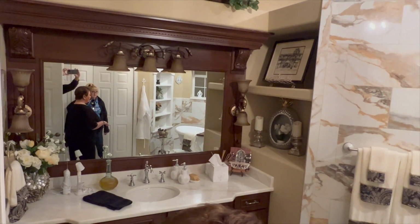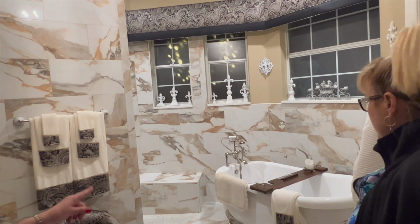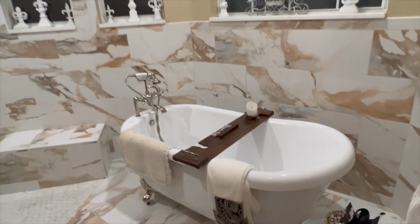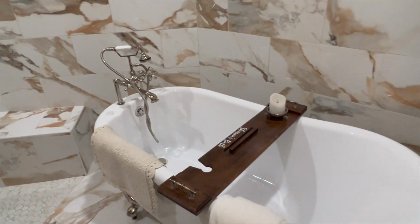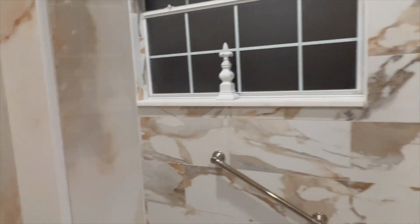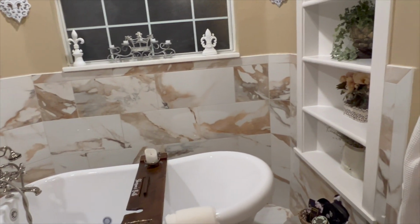I love it. And I looked everywhere. I found a claw tub that is a jacuzzi. Very nice. Oh, so wonderful. And it's easy to get in and out of. Everybody said, how do you do it? It's so fun. Isn't that awesome? So just some really wonderful uses of space.